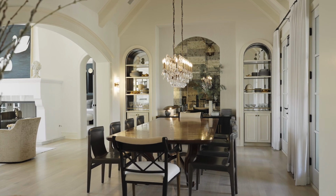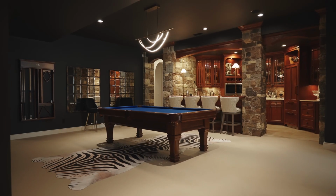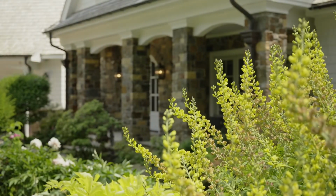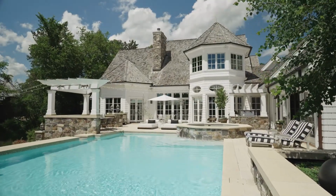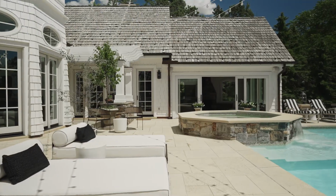So we loved all of the attention to detail, all of the beautiful millwork, the nail down flooring, the gorgeous stone, all of the exterior gardens. I just felt like I was on a Tuscan countryside with all of the panoramic views and the water features. So just the place itself really inspired the whole mood and aesthetic of this home.